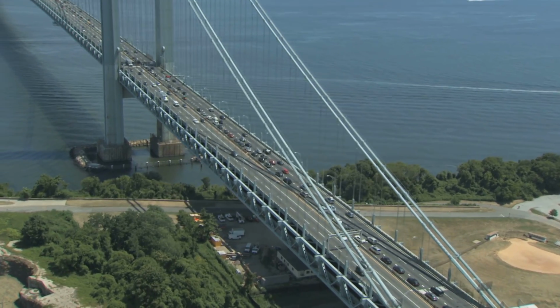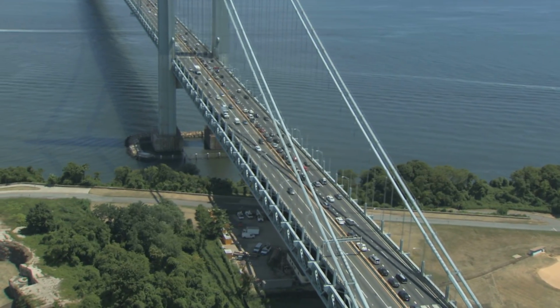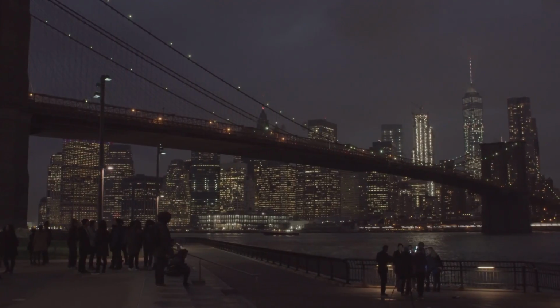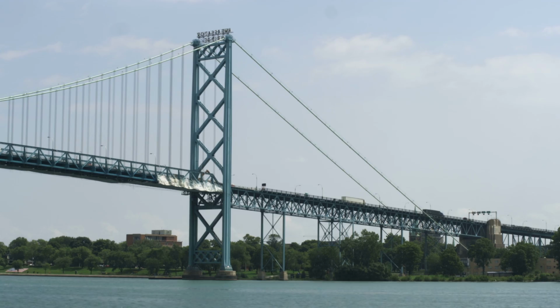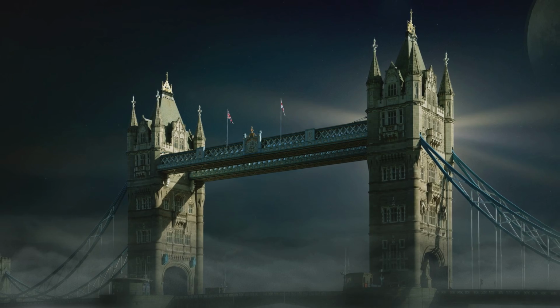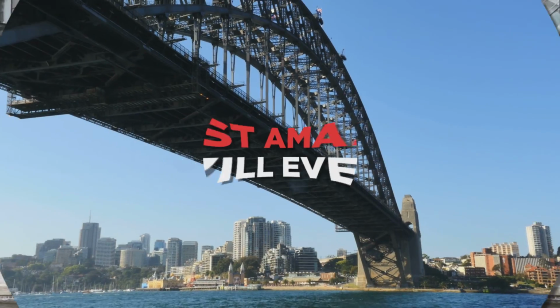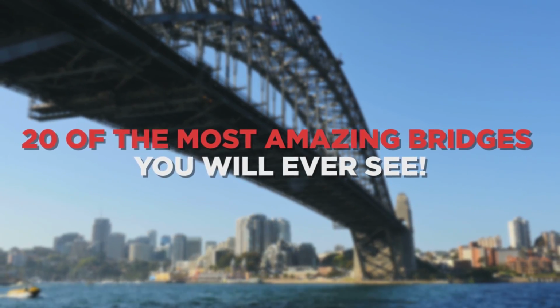Bridges are an important innovation in infrastructure and architecture, allowing us to traverse areas in relative safety. They have a simple job, but they come in all shapes, forms, and sizes, ranging from the most serious feats of engineering to the funnest, coolest, and most innovative. Here are 20 of the most amazing bridges you'll ever see.